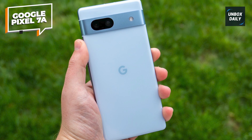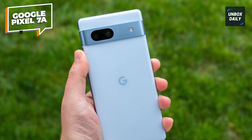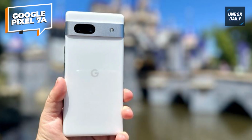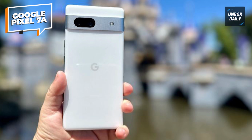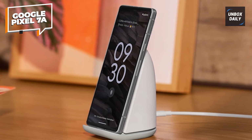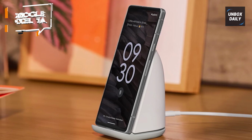If you absolutely want to spend the least amount of money for top features, the Galaxy A54 is the best cheap phone to get, but the Pixel 7a offers the most premium features for the money. Although with Google I/O looming, we may finally get a look at its successor, the Pixel 8a.